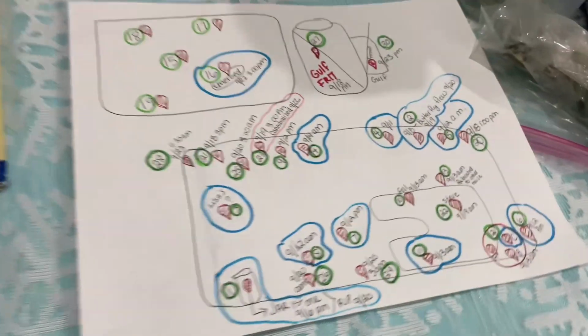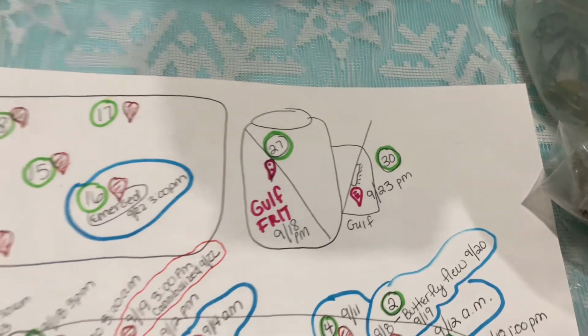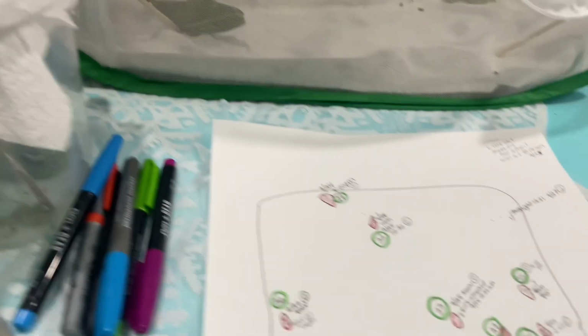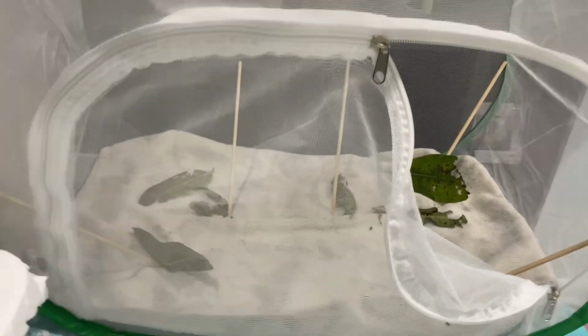And then over here we've got where we've numbered them all and what time they became a chrysalis. And then the Gulf Fritillaries were separate. And then the ones that are up here still over here. And then this is the caterpillar nursery with the new chrysalises, and this is us documenting them. So we're up to 37 so far, and between here there's like 13.